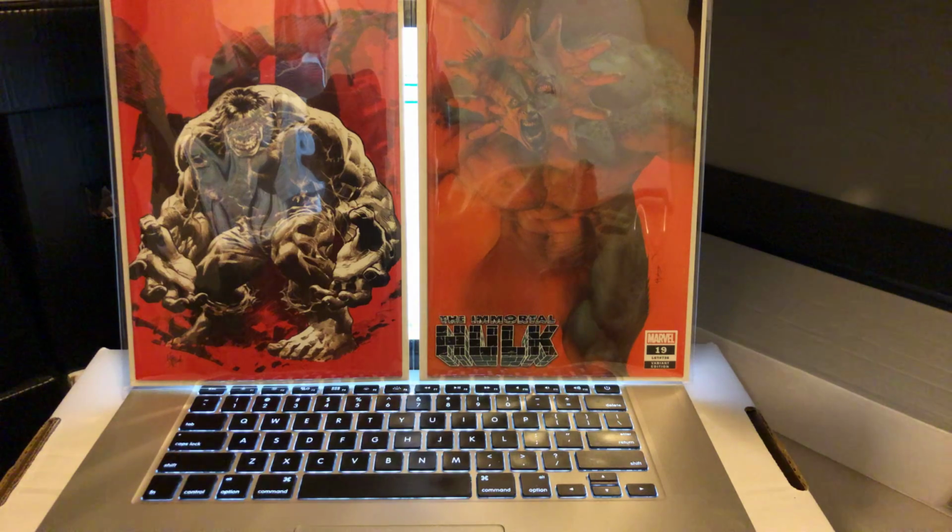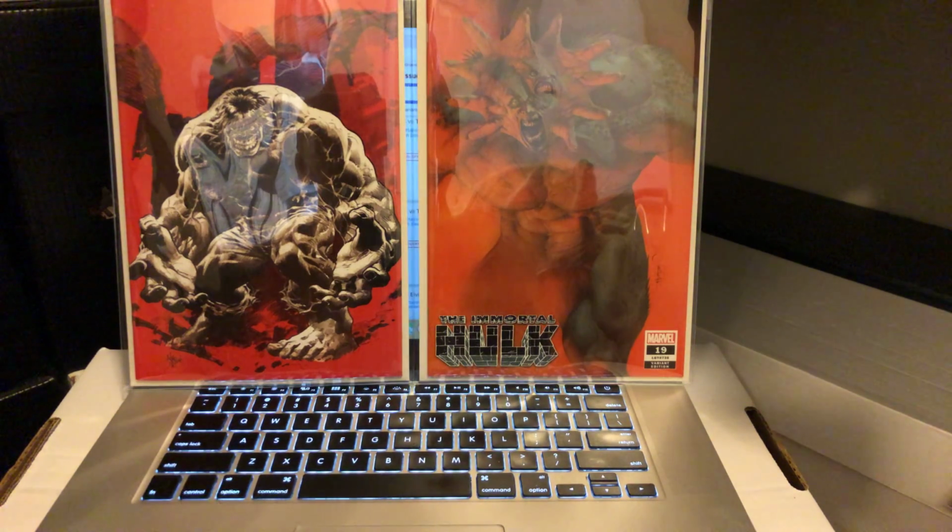So I just wanted to go into the books that are coming out next Wednesday, July 3rd, kind of highlight what I'm looking at and targeting that I think looks pretty good to pick up. And a couple books I got in the mail.